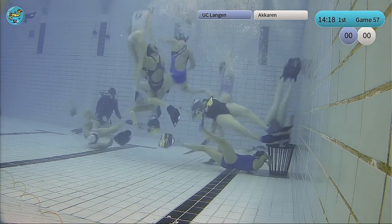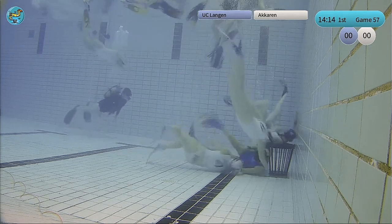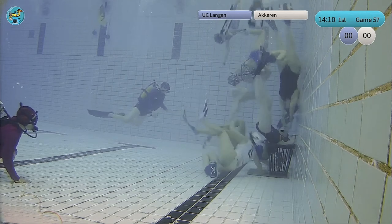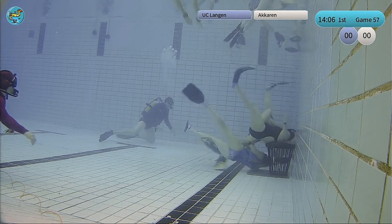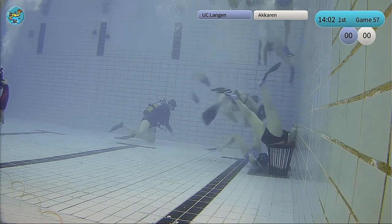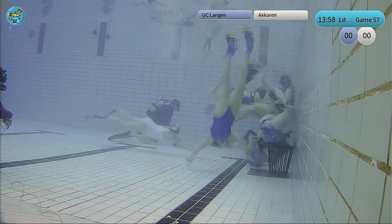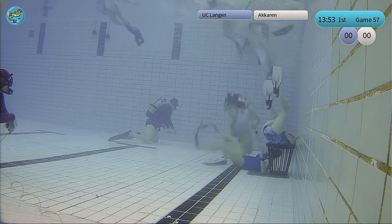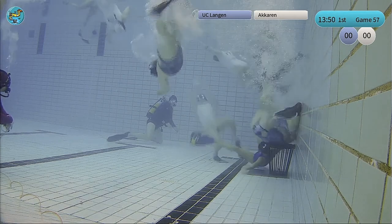Let me see. We have now the German team trying to defend. There's three white players from Akkaren trying to attack by being pulled away and up. Both teams need to be very, very much aware of what they do because any small mistake is going to be paid highly. They are in the corner now, one Akkaren player trying to attack, being tackled away.